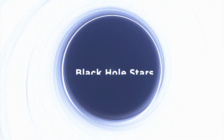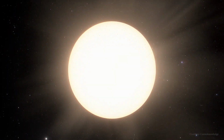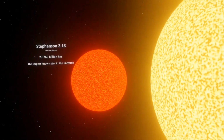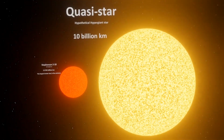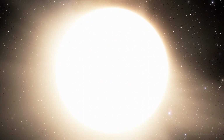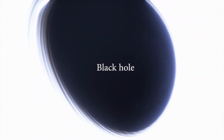Quasi-stars. Also known as black hole stars, they are theoretical objects proposed by astrophysicists to explain the potential formation of supermassive black holes in the early universe. These hypothetical entities are thought to have formed from massive primordial stars, which were much larger than stars we observe today. These stars would have been so massive that they could have potentially collapsed into black holes shortly after their formation.